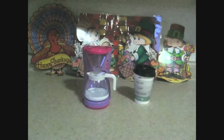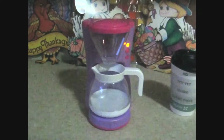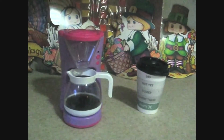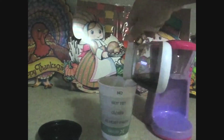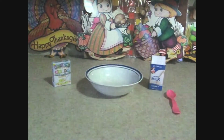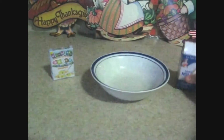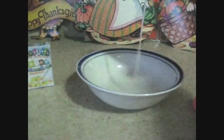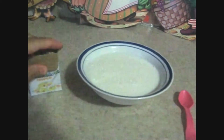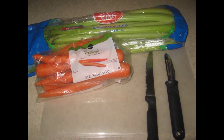But first, bring out your favorite coffee maker because we need to make coffee. Is the coffee percolating yet? Alright, it's ready. Hot coffee. We also need to fill up our tummies with our favorite cereal. We have 1% low-fat milk. Very healthy. This is our favorite cereal, you guys. Great breakfast we had, you guys.